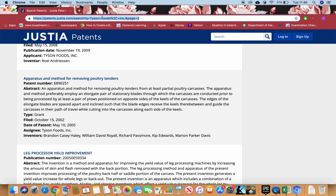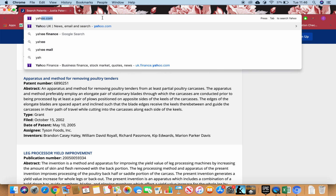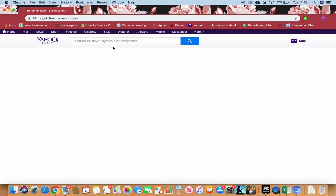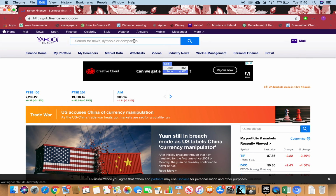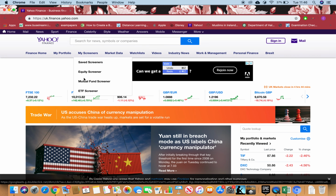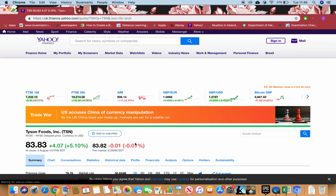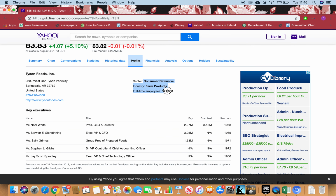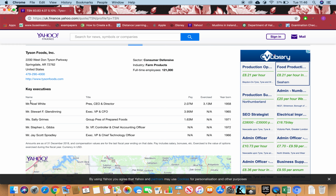Let's go to Yahoo Finance, and I want to see who the key executives are and what salaries they are getting. So that's very important. So let's have a look. Let's paste it here. Now click on TSN and profile. I can see the sector, industry, employees, and I can see they have 5 key executives. 3 of their salaries have been shown. 2 of the key executives say it's not applicable.